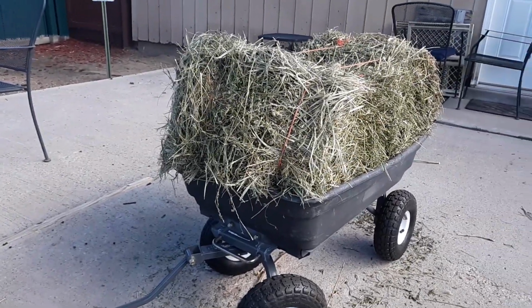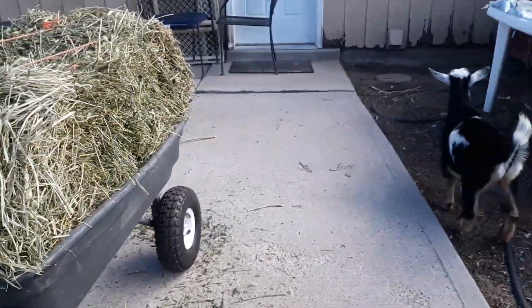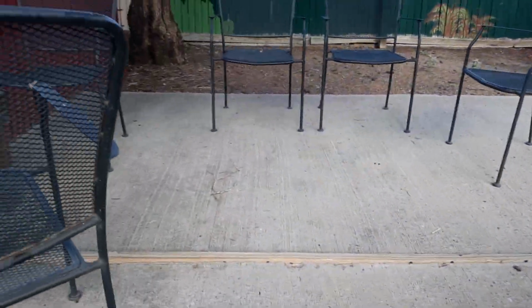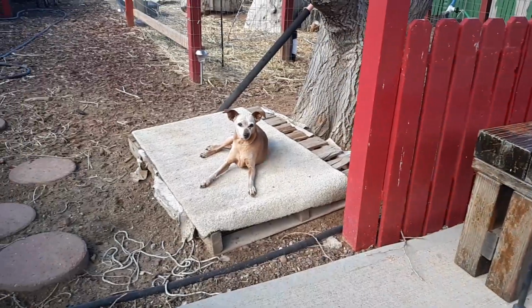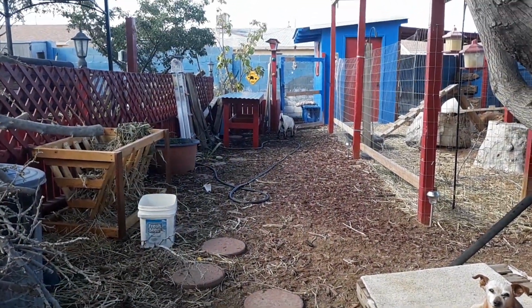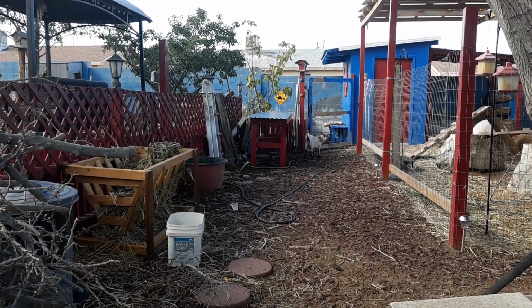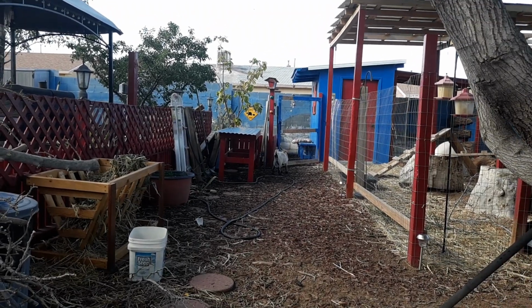Let's see what Jetta's doing. Got a little bit of a splash of wind. Hi, Brutus. And Jetta's all the way down by the fence, chewing on leaves and sticks on the ground. Browsing. Just browsing.